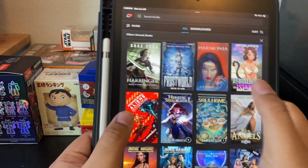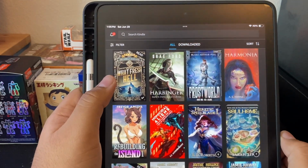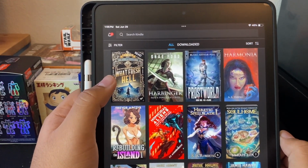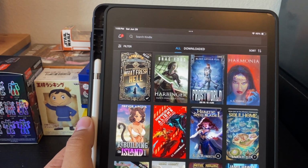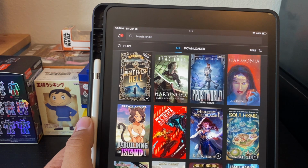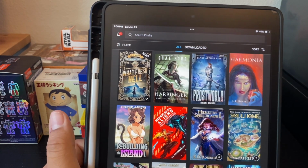Harmonia, Rebuild Island, Frost World, Harbinger, and I also bought What Fresh Hell, book 1 in the Gods Are Bastards series because I was trying to read it through the Web Serial website, and it was so hard. It was annoying to read it there because it's not like the Wandering Inn website where it makes it so you can change the settings to your liking. It doesn't let you do that at all. So I was like, I want to read this, but I hate reading this on here, and I don't want to use Royal Road right now.